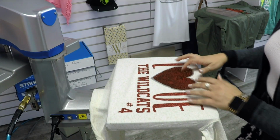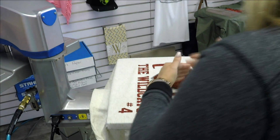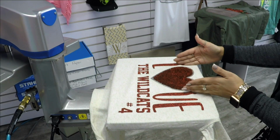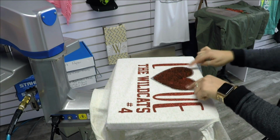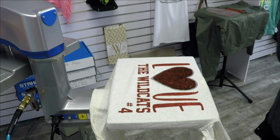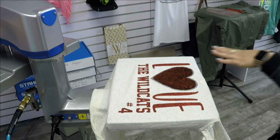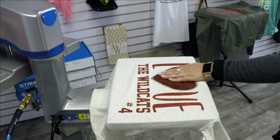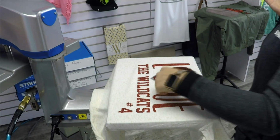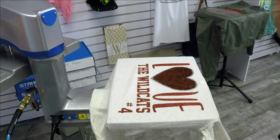Okay, so you may be wondering, how did I know how much space I needed for this design here? Because I measured my heart before creating the artwork, and it was 7 inches across. So I know that all I need is to leave space for about 7 inches so that I have enough room to drop this transfer in without it overlapping anything else.